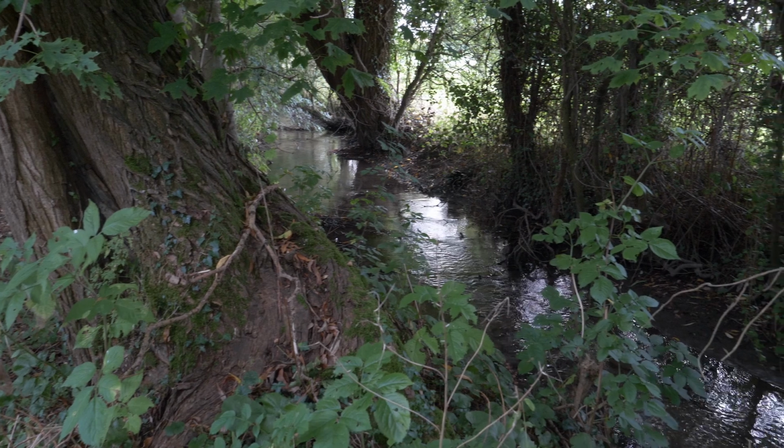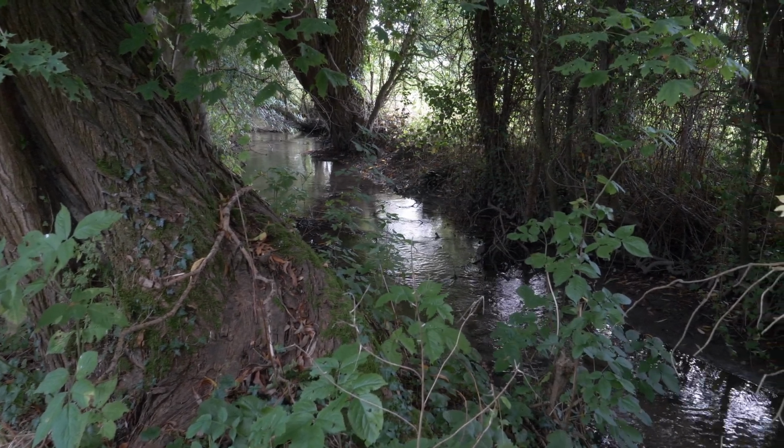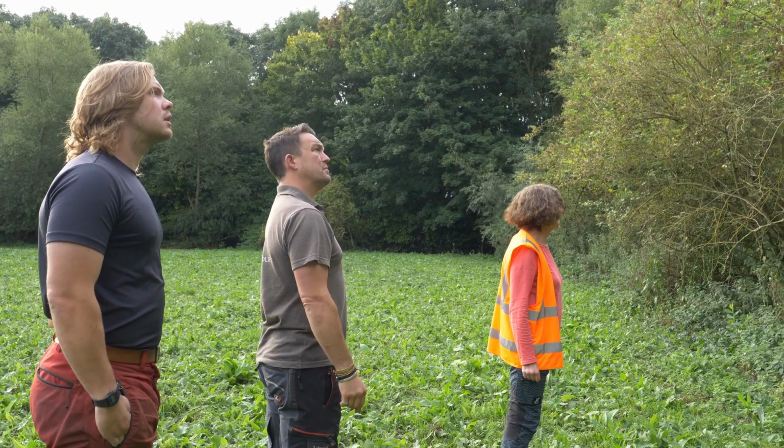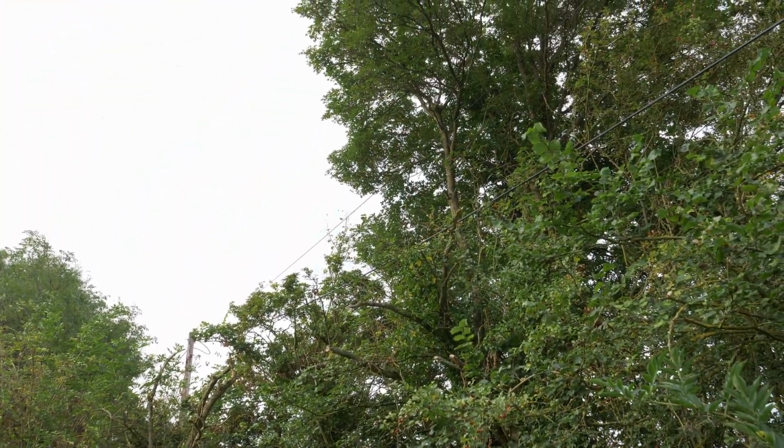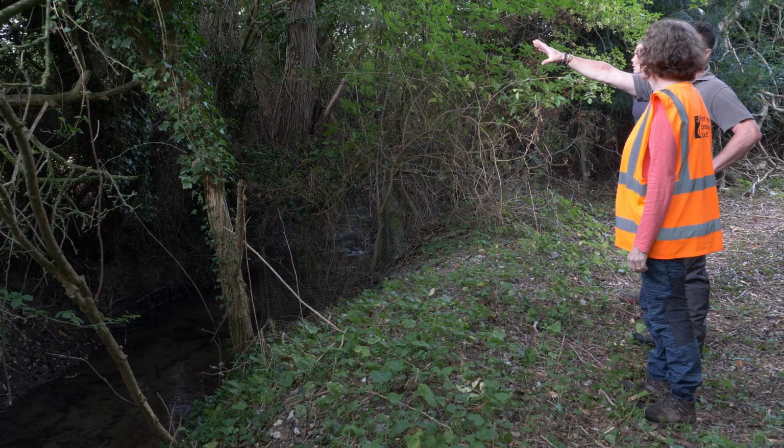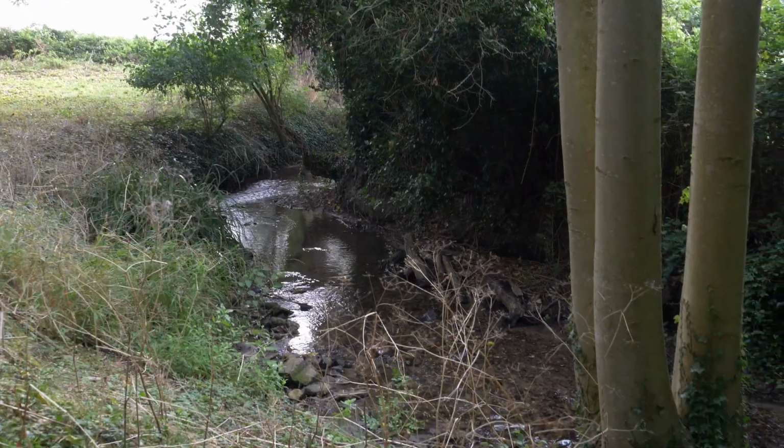Then we're looking at places where the rivers are really exposed, where we need to plant trees to shade them. Conversely, in other areas, we're opening them up to let the light in so that the vegetation can grow again. It's striking these balances which is really important. We've been doing some work along the brook to remove overhanging trees and let more light in, so that you can get the vegetation growing in the stream again and providing good habitat.